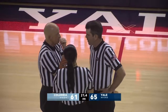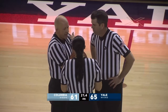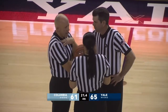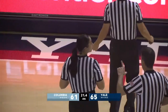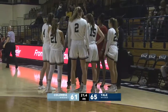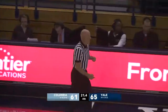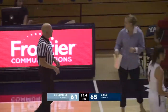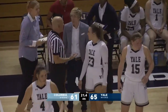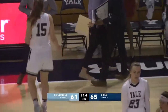Really underratedly has come away with a double-double so far. 21 points, second on Columbia, but 11 rebounds to lead this Lions squad. Roxy Behrman has been stuck at 9 rebounds for quite a while. Camilla Emsbo, 2 rebounds shy of a double-double on the Yale side. Now, Janiya Clemmons just averages about 6 rebounds per game, second on Columbia, so nearly doubles her season average tonight, which has helped keep Columbia in the game. 4-point margin at the moment.